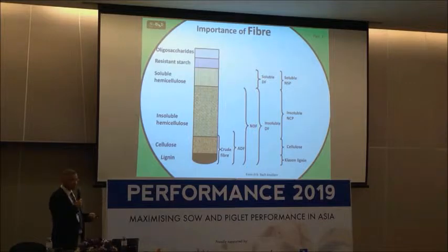ADF, NDF, a little bit more accurate, but not enough. Again, not enough. Soluble and insoluble is probably today the more accurate one. It's not perfect, but it's probably the more accurate one. It's the one we are using, waiting for something maybe more accurate and maybe more involved in the functional property of fiber.